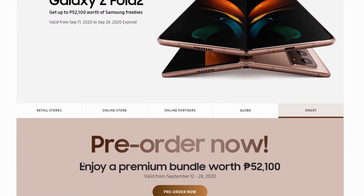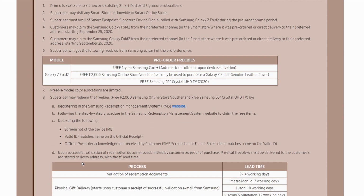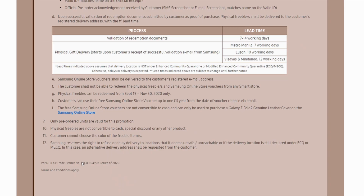A few weeks ago, Smart announced their latest signature plans that include the Samsung Galaxy Z Fold 2 5G. I was up for renewal, so I grabbed the deal last September 16, and just this week, I finally received my unit.